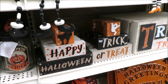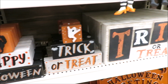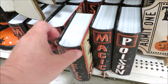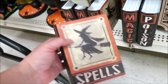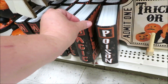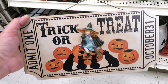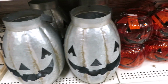We've seen this sign in the canisters. Now these little stacked wooden signs are $10, and next to that, a larger trick or treat sign for $16. They have some small potion and poison books. These are perfect for hiding knickknacks, remotes, and they're $6 a piece. And something that I thought was really cute, this vintage looking ticket sign for $12. It also comes in the pumpkins.